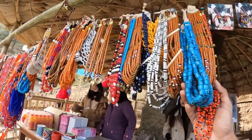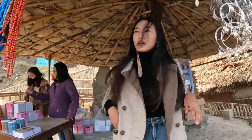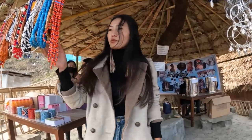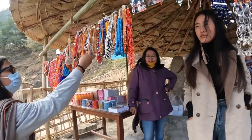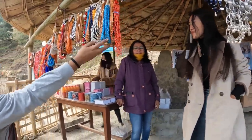Wow. So where are these made? Could you tell me? It's made here only, in the village. Okay, the women folk make it, and of this tribe only, right? Yes, of this tribe. The Konyak tribe. Could you tell me a little bit more about the Konyak tribe?